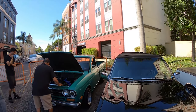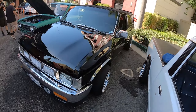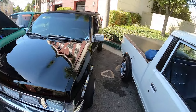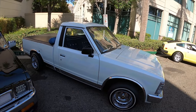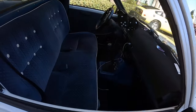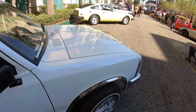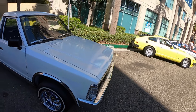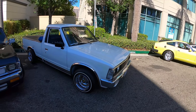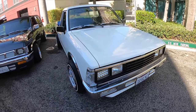Hopefully nobody got pulled over. No. Yay. Well, I'm not happy that there's an ambulance, you know, but at least it wasn't anybody getting pulled over. Wow. Super clean. And these hard bodies. I get it. This one's a hard body. I don't know what you call this one, but very cool to see. Super nice.